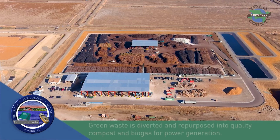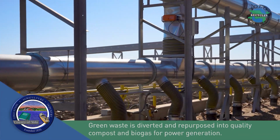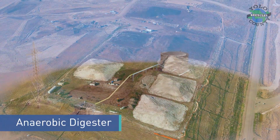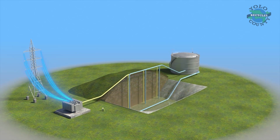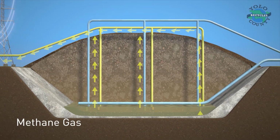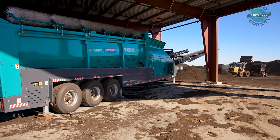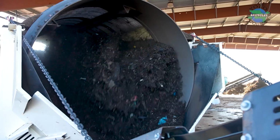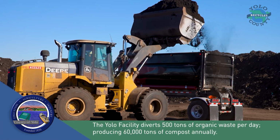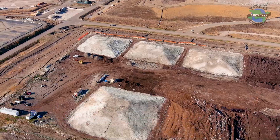Green waste is diverted and repurposed at this facility by turning it into quality compost and biogas for power generation. This is accomplished in a few different ways. The anaerobic digester mixes yard waste and food scraps with bacteria in a covered and controlled environment to decompose the organic material in the absence of oxygen. This releases methane gas that is collected through pipes, sent to the on-site power plant, and used as a renewable power source. Once digested, the organic material is aerated, screened, and sold as finished compost. The Yolo facility diverts 500 tons of organic waste per day, saving space in the landfill while producing up to 60,000 tons of compost annually.